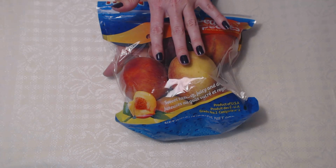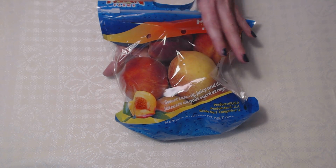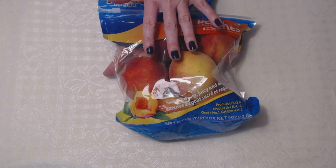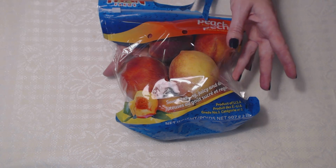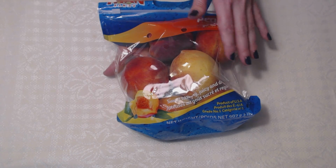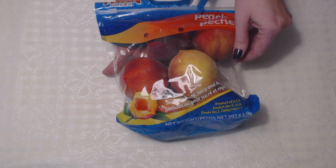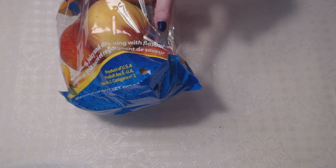I believe it had a sign over it that it came from a local farm. I'm not really sure. It just says product of USA, so I don't know if that's true or not. But anyway, I have a nice bag of peaches. It looks like there are 6 in here. Sweet tasting, juicy, and dripping with flavor. And they have it on here in English and in French. And they spell flavor the European way with a U.